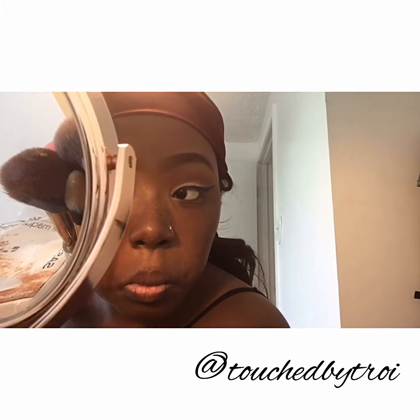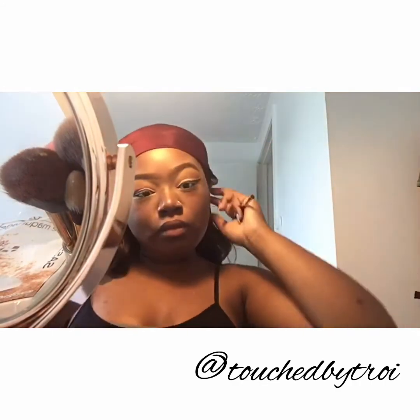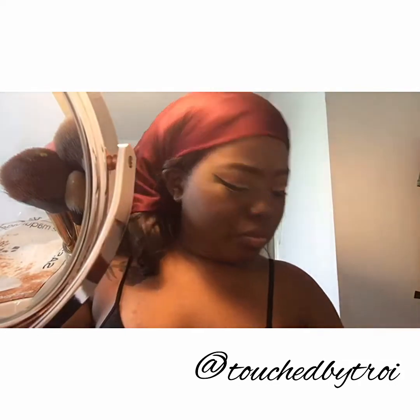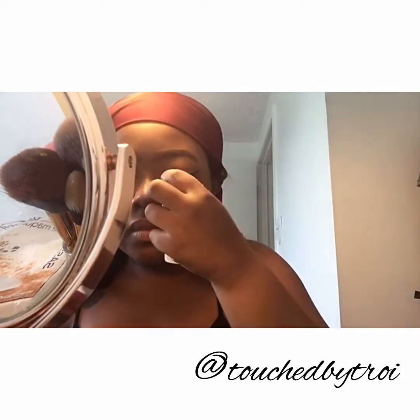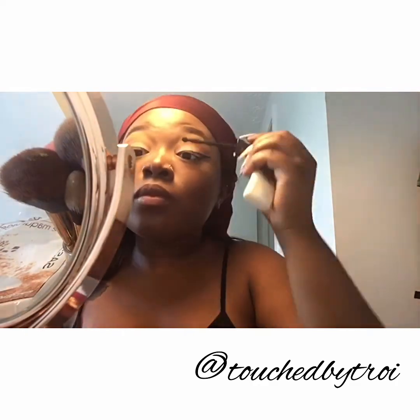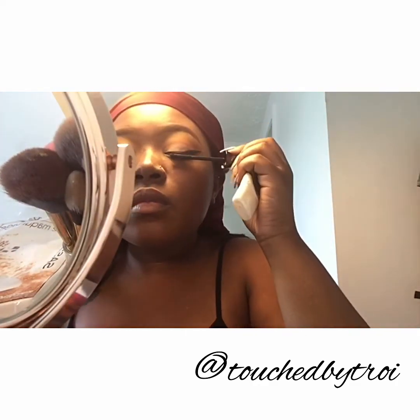But after I cleaned it up with that pink and red just to make the cut crease a little bit sharper, I went ahead and winged my liner, and like I said, you know how that tape gives y'all that bomb liner. You can cut the tension in the room, you can cut anything that comes to your mind if you have tape on the side of your eyes, okay?